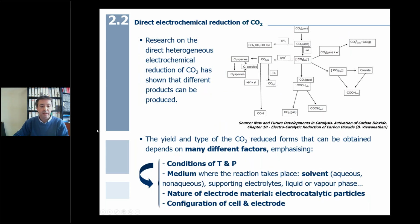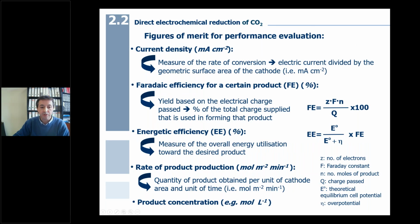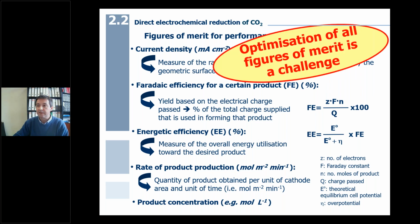Research on the direct electrochemical reduction of CO2 has shown that different products can be obtained and many factors can have an influence on the performance of these processes. In this sense, it is important to mention that to assess the performance of approaches for the electroreduction of CO2, there are several figures of merit that should be considered, including current density, the Faraday efficiency, which is in fact a yield, the percentage of the charge supply that is used for obtaining a certain product, and other metrics like the energy efficiency, the rate of production, or the concentration of products obtained in liquid phase. As we'll see later, the great challenge is to optimize all these figures of merit at the same time.